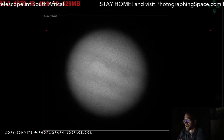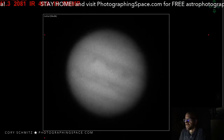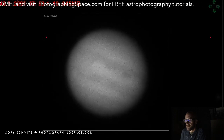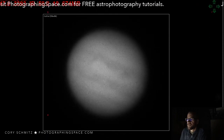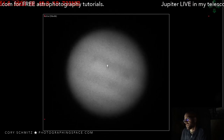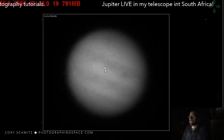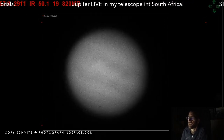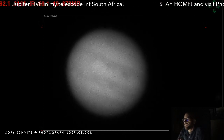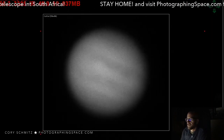Because I really want to try and get a nice image out of this. So the GRS is actually right here. This is the great red spot. But yeah, we'll switch over to color after this. Refocus on green and then roll with the rest.